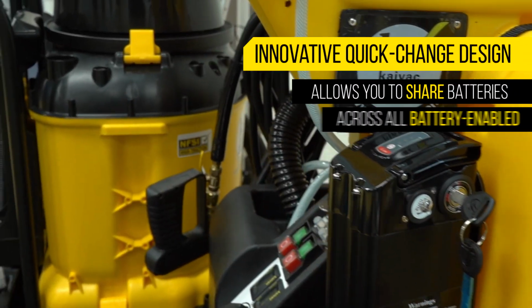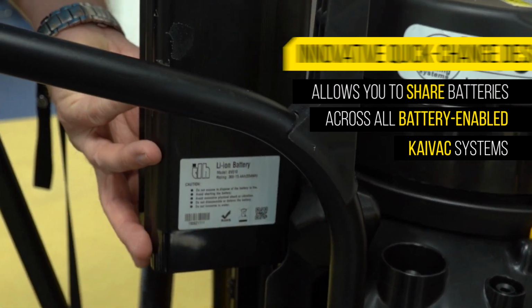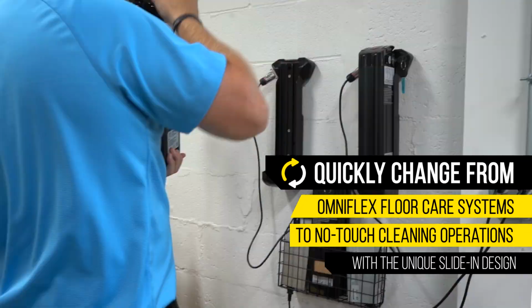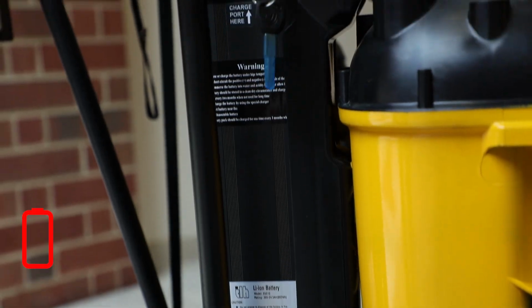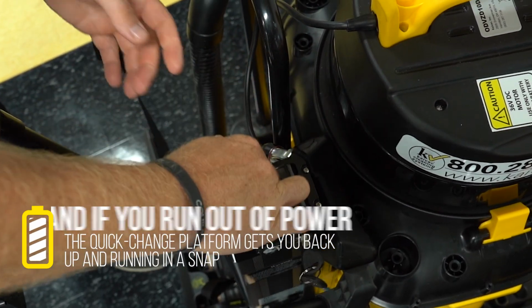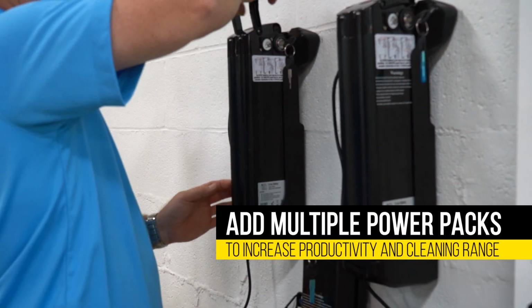The innovative quick-change design allows you to share batteries across all battery-enabled Kaivac systems. Quickly change from OmniFlex floor care systems to no-touch cleaning operations with the unique slide-in design. And if you run out of power, the quick-change platform gets you back to work in a snap. Or add multiple power packs and increase productivity and cleaning range.